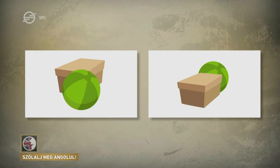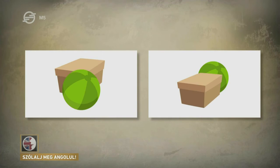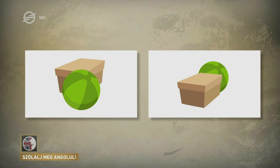When we look at the picture on the left, we can say that the green ball is in front of the box, or we can say that the box is behind the green ball. When we look at the picture on the right, we can say that the green ball is behind the box, or the box is in front of the green ball. Simple. Okay, next.